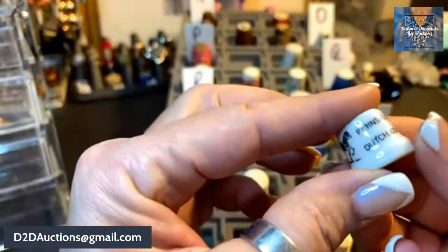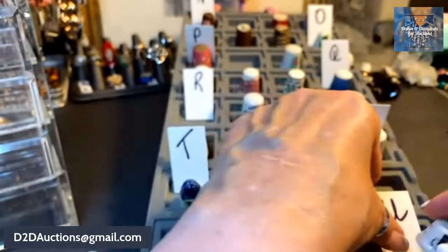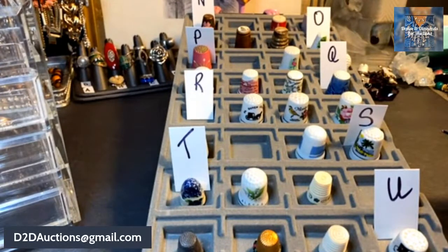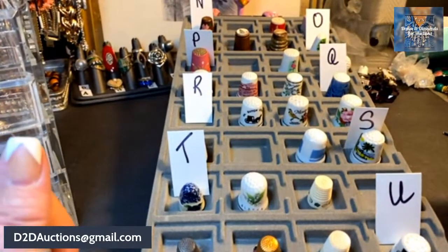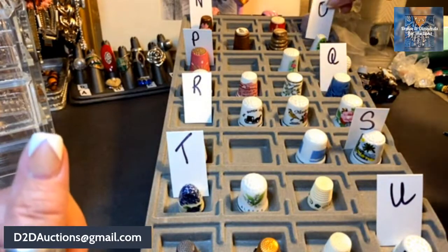And lastly, we have Pennsylvania Dutch country. Again, looks like the horse and buggy. And that is U4. And that is the whole shebang. That is everything. Let me just give them a quick look. Andrea, hold on. Now, Andrea, they're all rounded. I don't see anything square. All rounded tops, sweetie. They look like all regular pin rounded tops. Ah, I wish I had them for you. It would have been awesome.